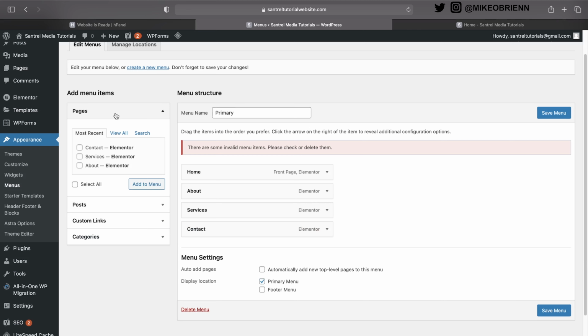If we want another page to show up here, or if there's a page that's not showing up here, we can change that over here in the menus. The first menu, really the main menu is what we're talking about, is right here. This is saying that this is invalid. We don't want that to be there, so we just want to get rid of that. We'll click the down arrow and say remove.